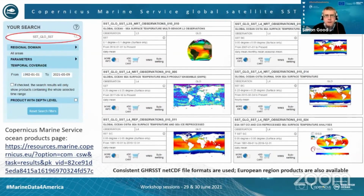Now, if you want to find the global satellite sea surface temperature products in the catalogue, you can go to the Copernicus Marine Service webpage at the link on the bottom left. And the easiest way to find them is to type the letters that are in the red oval into the search, and then that brings up these 6 different products, which I'm going to go through in detail in a moment.